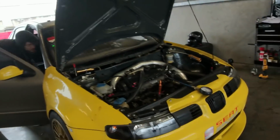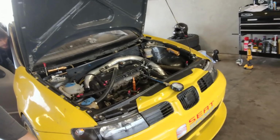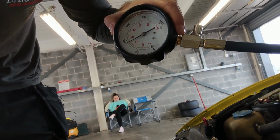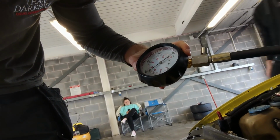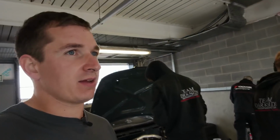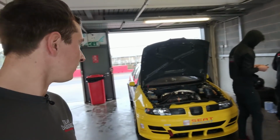First impressions of the Leon, very good. Happy with the grip it's got. Just compression testing it, see what's happening. Yeah, 380 again. So compressions are all good. We've noticed there's something not quite right with cylinder 3, so we're going to pop the rocker off and have a look. Not what we're expecting to do, but we'll go from there. It doesn't help when Scott's shouting at me when I'm trying to video.